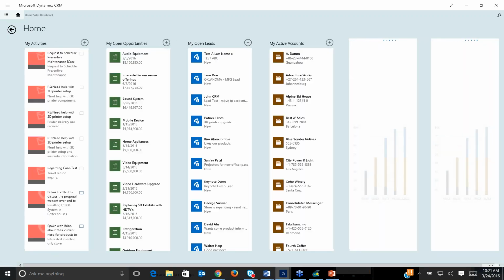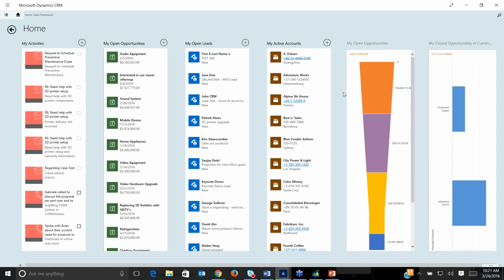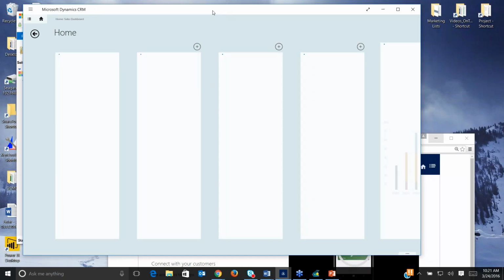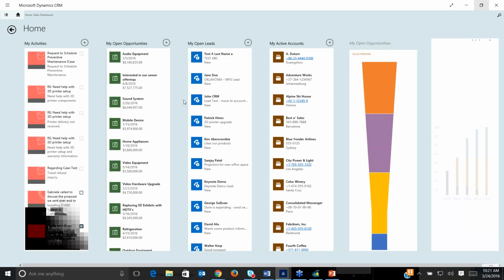So I have a home page that's tied to my app, and the default home page is kind of a dashboard that has a lot of list views. So I have activities, open opportunities, open leads, accounts, and then a dashboard of my open opportunities. So I can scroll back and forth. I'm going to be going a little bit back and forth here between my mouse and my touch screen. My laptop is a touch screen.